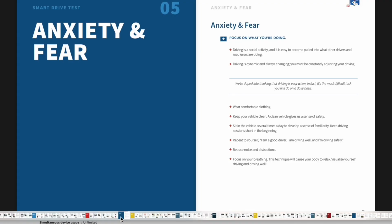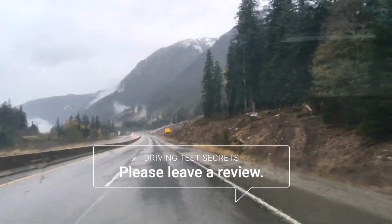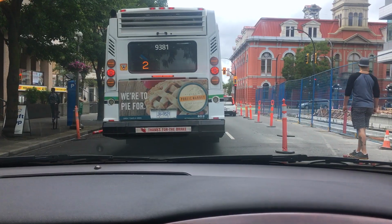Then we begin to move into fear and anxiety around driving to help you with that. We give you a list of the most common traffic signs and the traffic patterns that you can expect from those traffic signs and what they tell you. So we go through that and give you information about those traffic signs and a higher degree of defensive driving.